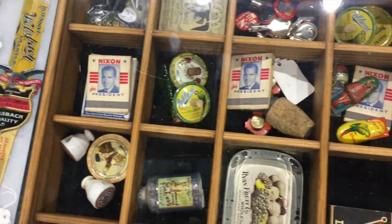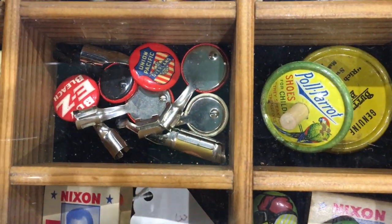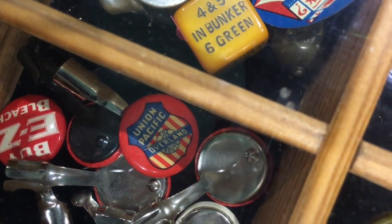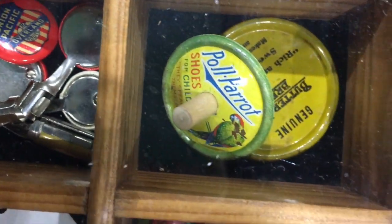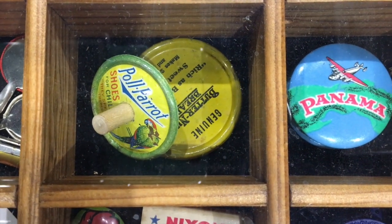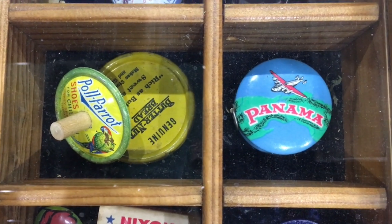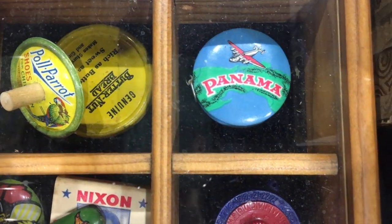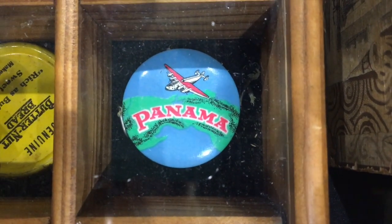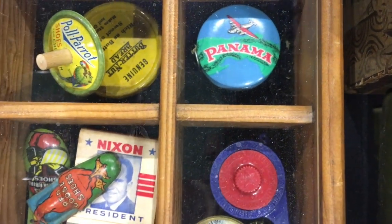Okay, so in here we've got some fun stuff. Again, more pencil toppers. Union Pacific Railroad is one we see there with the overland route. Paul Parrott shoes. These are little tops. Tops were something that people would get when they bought shoes for their kids to keep the kids entertained. Most of them were thrown away or lost. Panama is a typewriter ribbon tin. That's another area of collectability. This fellow really likes his tins and metal-related items.